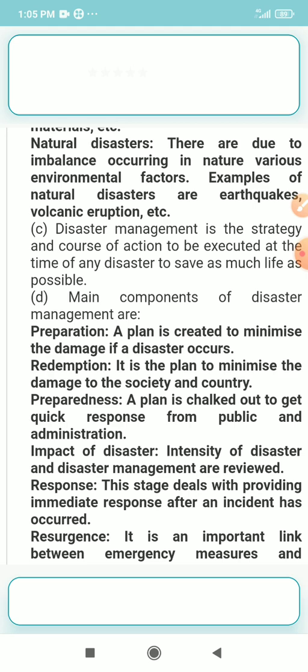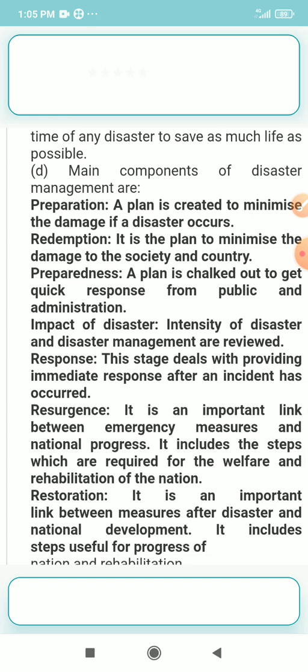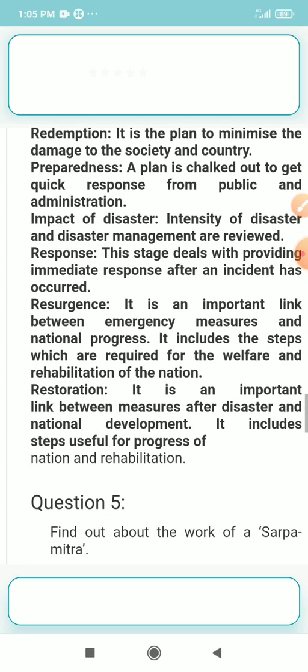Resurgence. It is an important link between emergency measures and national progress. It includes the steps which are required for the welfare and rehabilitation of the nation. Restoration. This is called restoration. It is an important link between measures after disaster and national development. It includes steps useful for progress of the nation and rehabilitation.